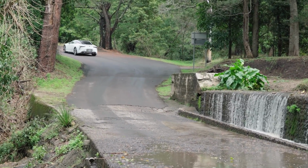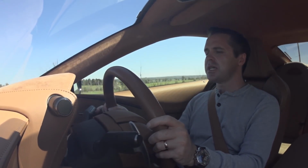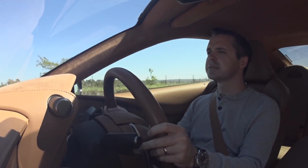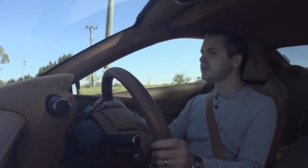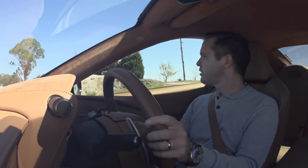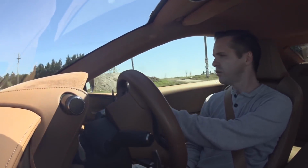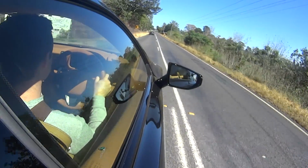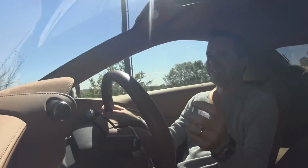Now, there is a lot of tech in this car, and one of the pieces of tech that makes this car interesting is four-wheel steer. That's an option in some markets, and it's an interesting option because it really changes the way you might expect a large, heavy car like this to behave. When you're in Sport mode, it's a very different experience to when you're in Comfort or Economy mode.